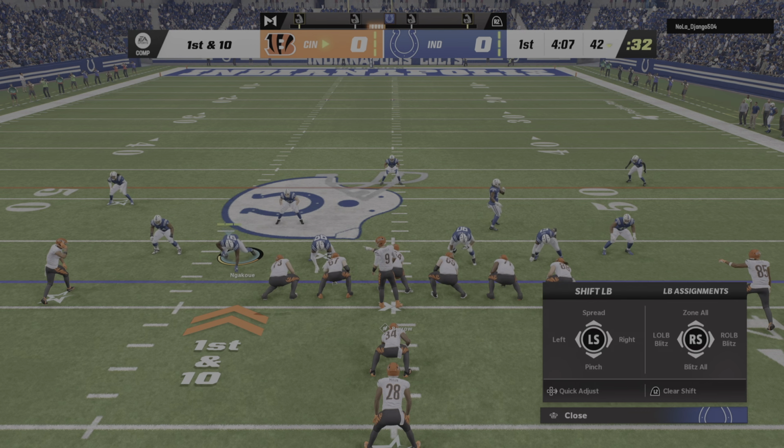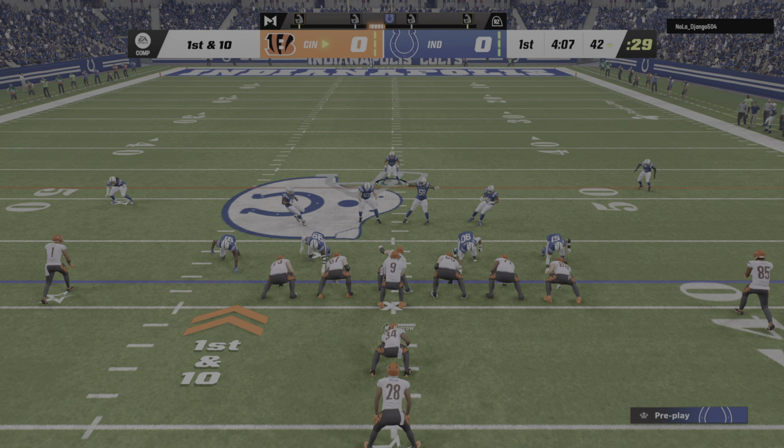Short memories, don't they? DB gets beat, wipe it away, quarterback throws a pick, has to do the same thing.